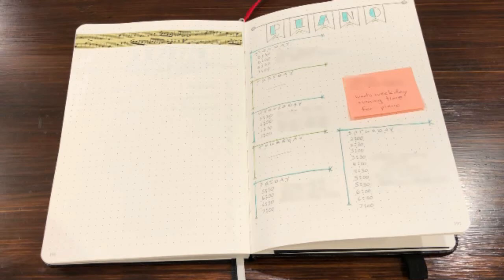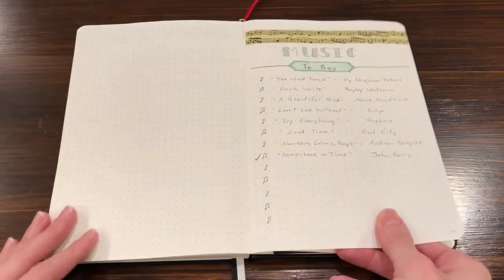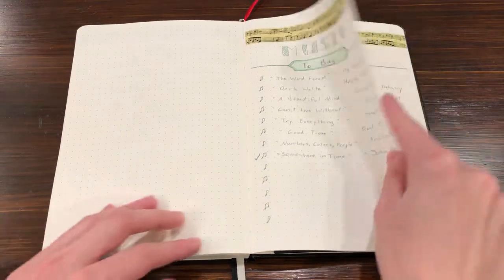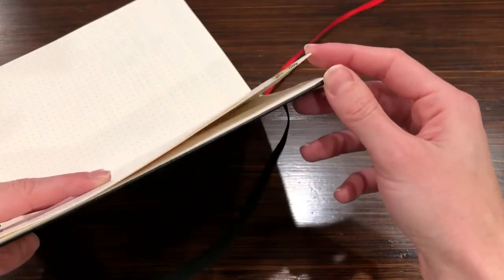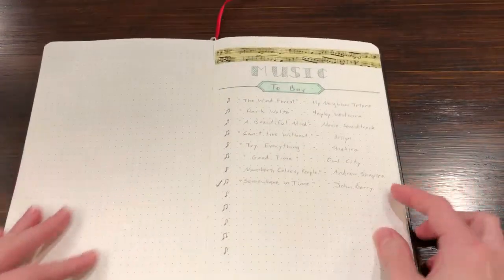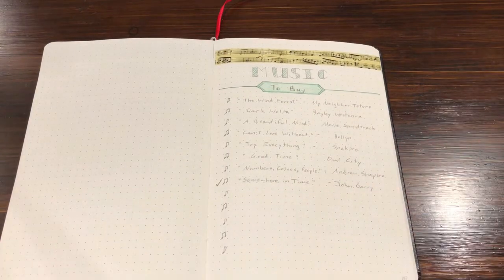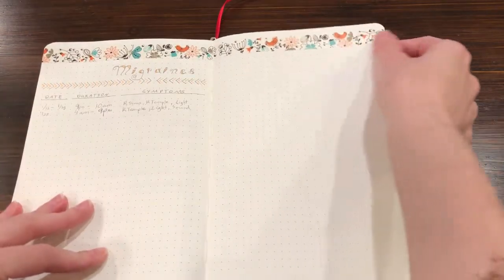And then I have some washi tape of music to show that these are music pages. And the next couple ones here are music that I want to learn this year and music that I want to buy the sheet music to learn it on the piano. And you can see that on the sides, when it's closed, you can see very easily the washi tape. So I can turn right to the music section and be able to see any lists that pertain to music.